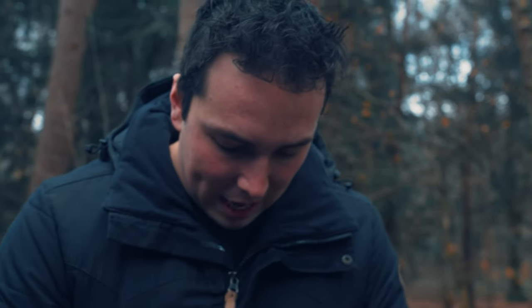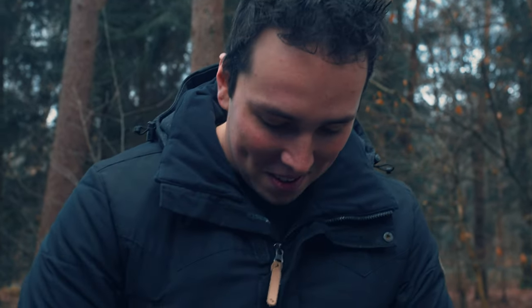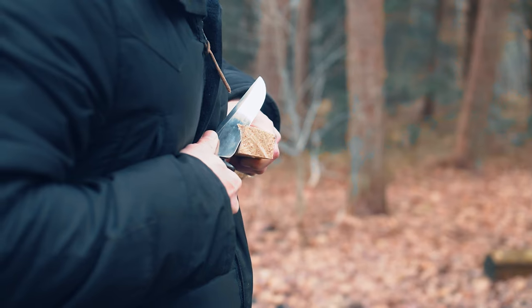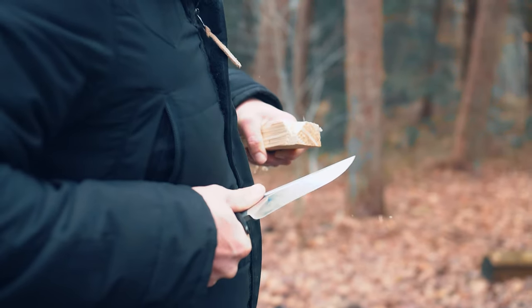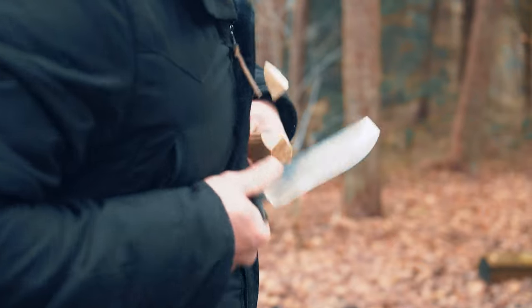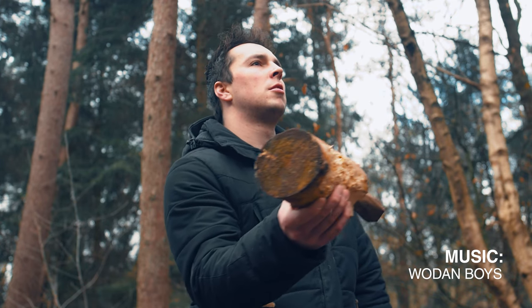It is just because of the geometry. It is so thin and so sharp that it just wants to cut into the wood. It's very hard to make a feather stick with. But I mean, it is very sharp, so that's a compliment. Mammoth.